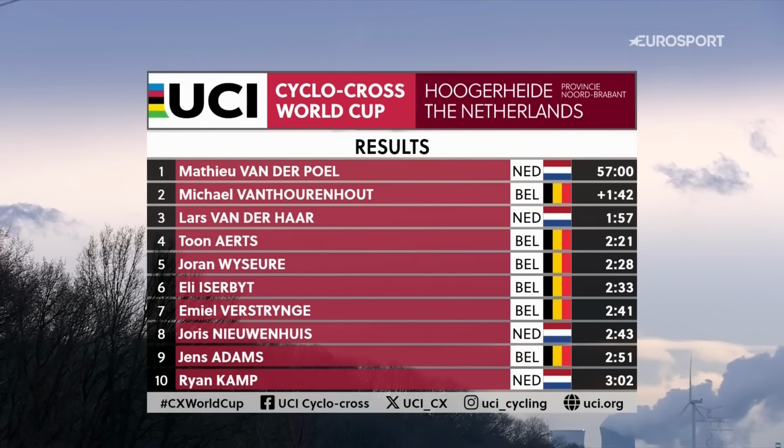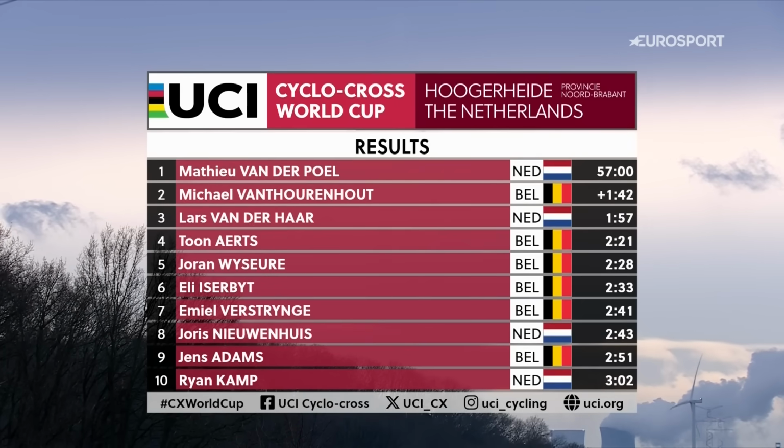Your result looks like this. Mathieu van der Poel, Michael Vanthourenhout, Lars van der Haar, Toon Aerts, Joran Wyseure, Eli Iserbyt, Emiel Verstrynge, Joris Nieuwenhuis.